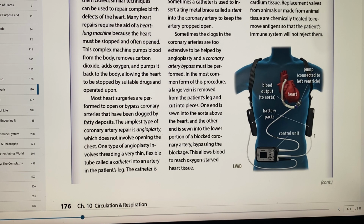One of my friends had that done too. You have to have open heart surgery for that. And then of course we have heart transplants. That's when maybe somebody has a fatal accident and they donate their heart, and they take the heart and bring it to a person who needs a heart. It takes a very special doctor to do this, that's for sure.